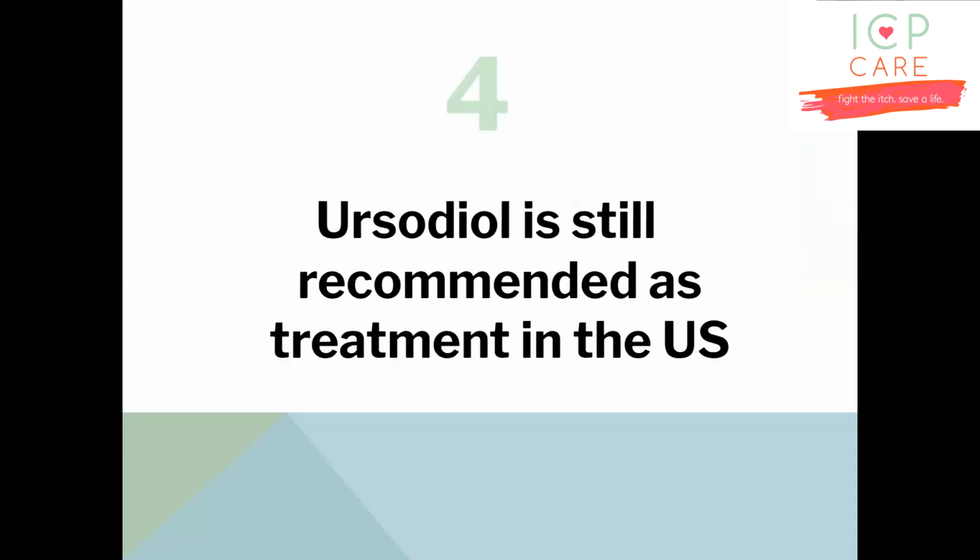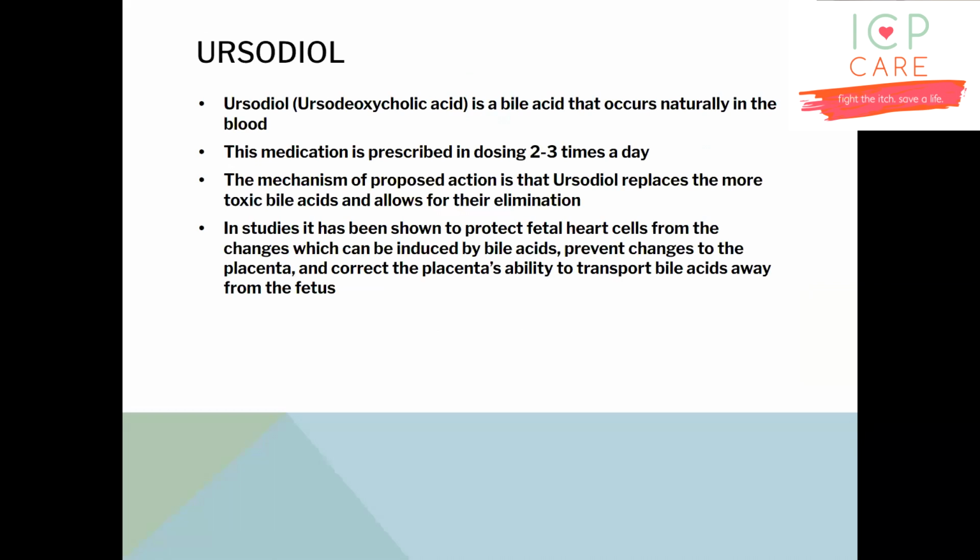So ursodiol is still the recommended treatment in the United States, but there's actually a lot of controversy around ursodiol. Ursodiol itself, it's a bile acid that occurs naturally in the blood. You get dosing between 2 to 3 times a day. I think it can go up to 5. I think I was taking 5 times a day, depending on the bile acid level.